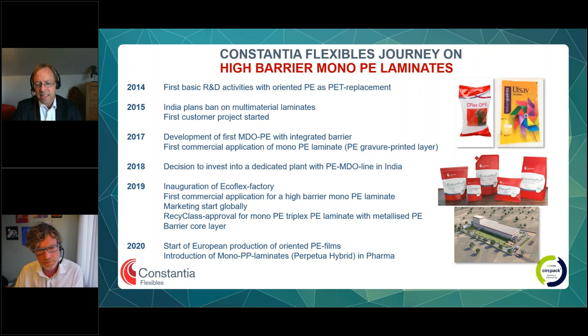In India, this plant is designed with all assets to produce these mono material laminates. The plant was then inaugurated as a greenfield project at the end of 2019, and of course the first commercial application for the high barrier laminates also took place. In the meantime, our marketing activities are ongoing globally, and with many of you here on the call, we also have projects ongoing. An important milestone in 2019 was also the approval by RecyClass. You will hear more on that later on.